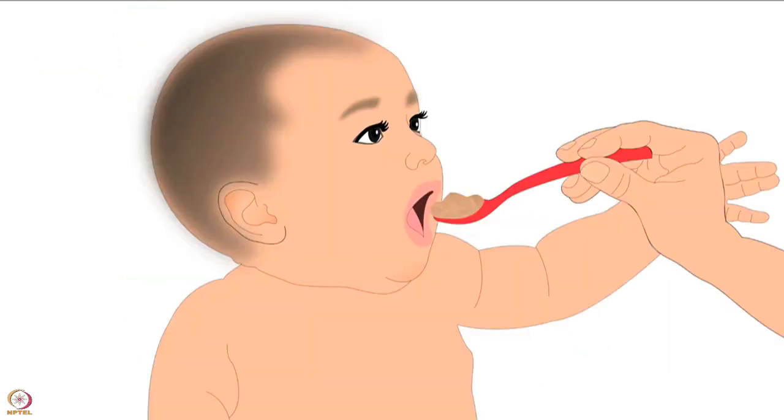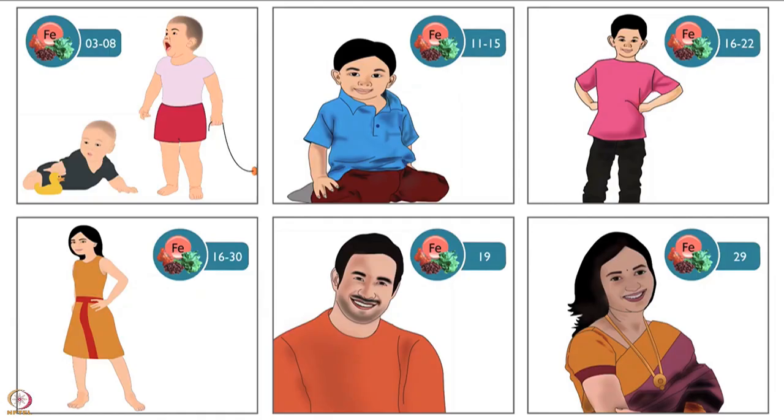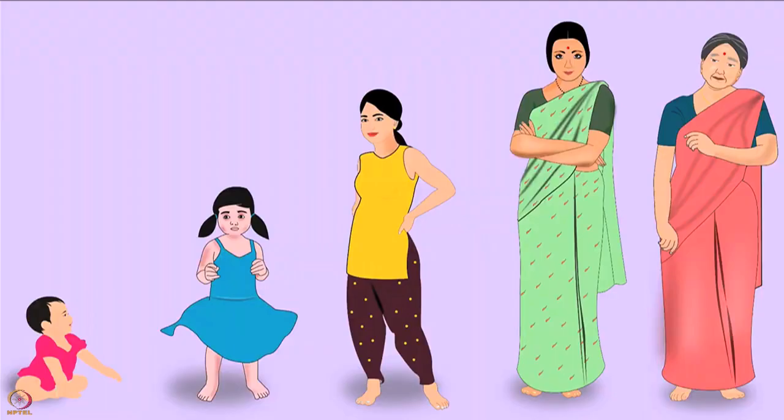After 6 months, iron-rich food should be given through complementary food. I will tell you the food sources of iron in the later part of the tutorial. I will now tell you the recommended intake of iron. Recommended dietary intake of iron per day differs for different age groups.